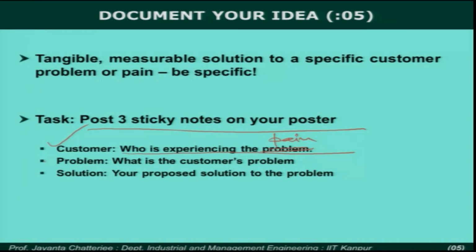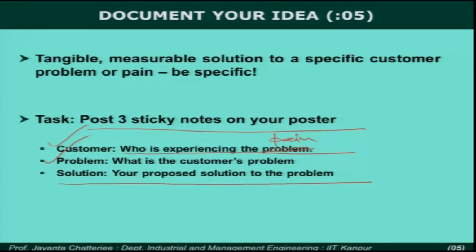Then the problem, what is that problem? And as I have mentioned, it is only when you have a gain that you are offering in response to a problem, you will have a winning new product, and that is your solution. What is your solution and how is it offering a set of gains over and above the current range of solutions? Okay. So, write these 3 things down, do not take more than 5 minutes to do that.